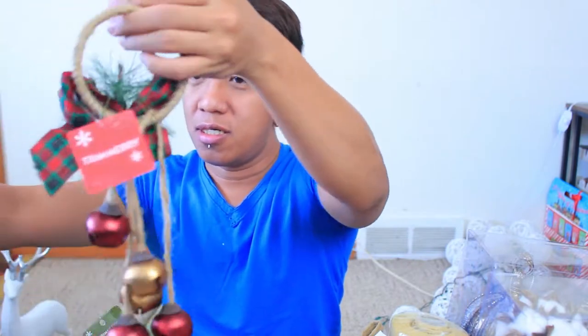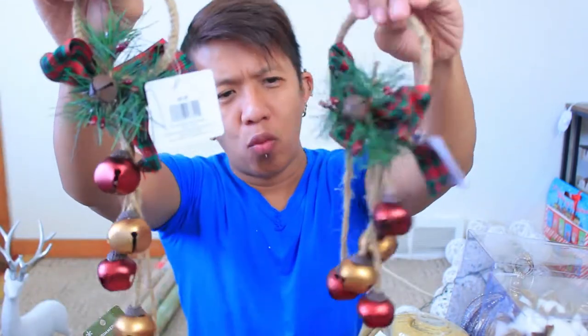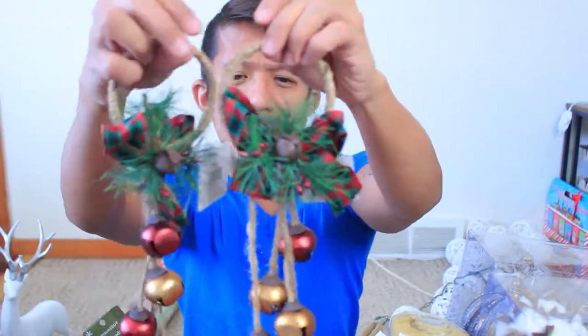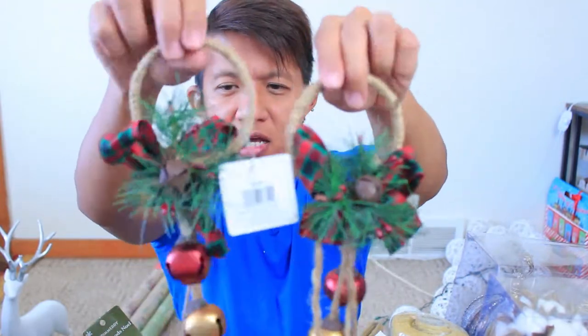A semi-huge bell. It looks like one that you hang on the doorknob, but I want to hang this in my tree, because like I said, I want to put big ornaments on my tree this time. I think that's gonna look awesome. This one is $9.99 each. Two bigger bells, huge bigger bells.